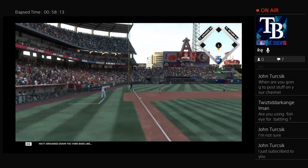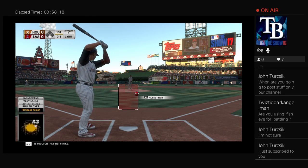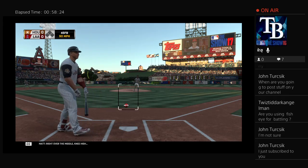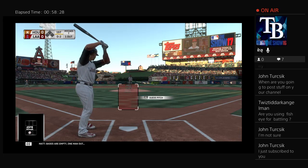Grounded down the third baseline. This is foul for the first strike. The windup and the 0-1. Right over the middle, knee high. Bases are empty, one man out.